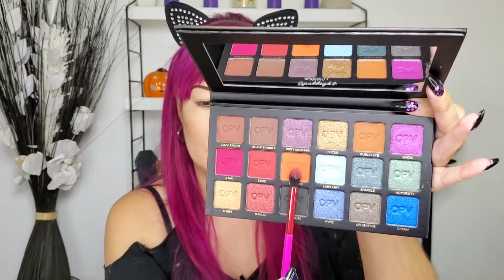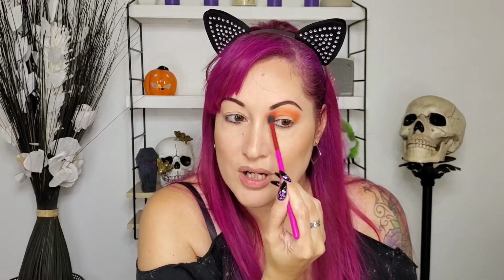Let's get started. I thought I was recording, but I wasn't, so I started with this one, and I'm putting that all over my crease and above. Have you tried this brand before? Is it good? Seems pretty good. Well, at least this first shade. It's very pigmented. I'm gonna use Star now.